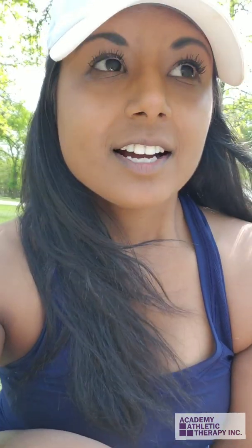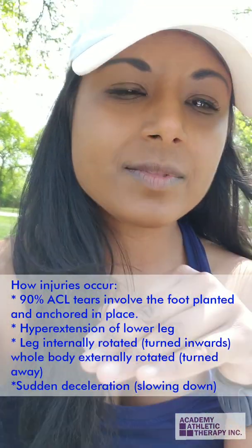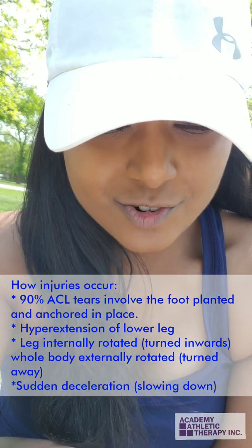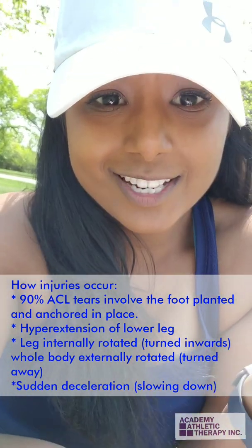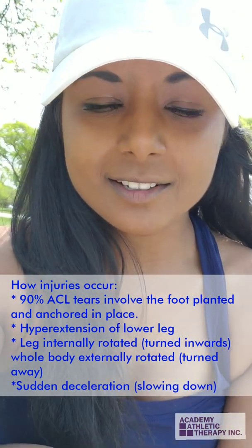Women tend to use their quadriceps more, the front thigh muscle, a little bit stronger there, whereas men are stronger in their hamstrings, so they tend to activate their hamstrings more. So when you're slowing down to plant and shift, so deceleration, the forces there aren't able to be controlled, and you turn and pivot, and poof, there goes your ACL. So lots of different things there.